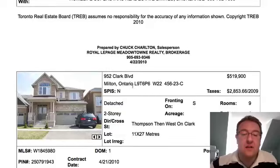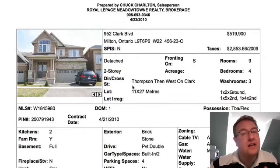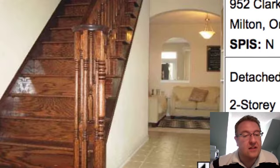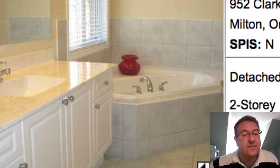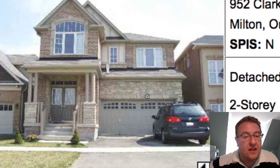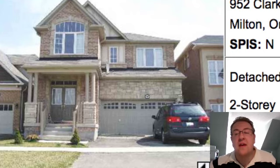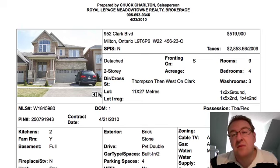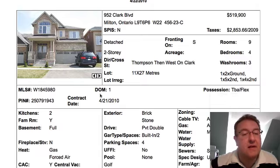And then we got this one on Clark, which again can be kind of a busier street. Same price, double garage. Okay, a little bit nicer, I find, the curb appeal on this one. And there's the kitchen. There's the staircase. And you've got laundry, obviously. Which one would you choose? If someone put a gun to your head and said you had to buy one of these, which one would it be? Very interesting. I'd love to hear your feedback.